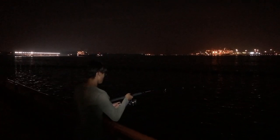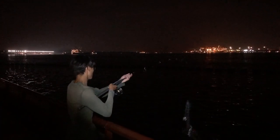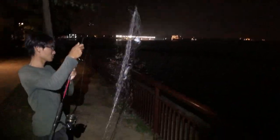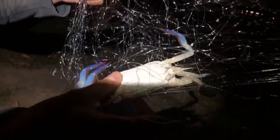Seems like there's a bit of pull, a bit of weight on the other end. Ooh. Nice. Oh, missing a pincer. Some fighting lah. Quite common for this time. I think they are mating. Fighting and stuff, then they lose their pincers. The bottom one is this one. Hold.